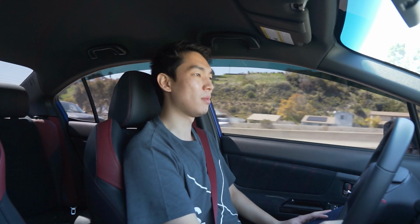Alright, another thing that I like about this car are the brakes. The brakes are actually really good. I'm pretty sure in the 2019 and up models, they upgraded the brakes. Or actually, is it 2019? I think it might be 2018. It might be 2018 and up.